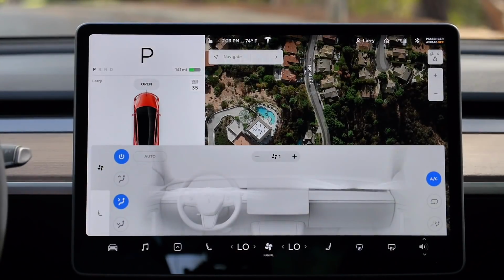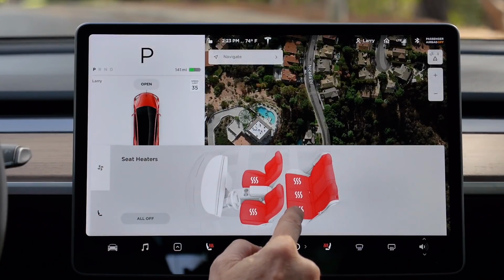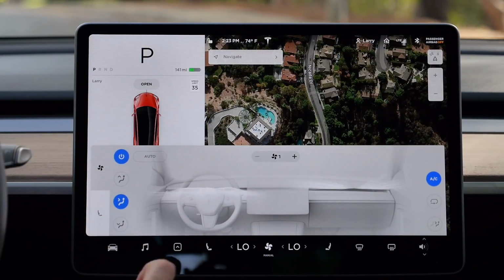The ventilation page is also where you access the seat heaters. You can have individual control for all the seats, as shown in previous videos. Turn them all off, just like that.